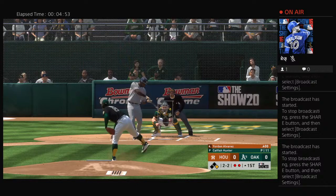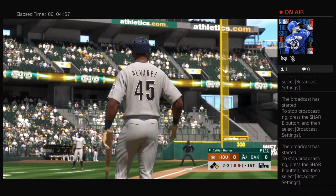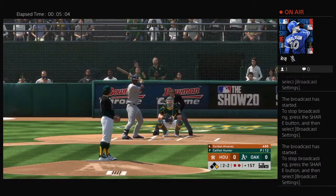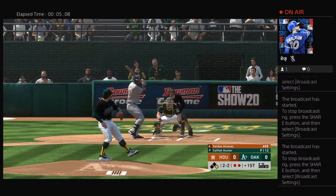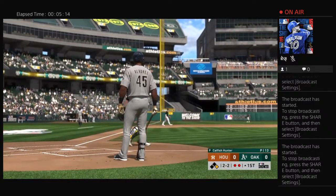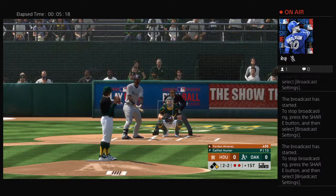From the belt, the pitch. Two-out base runner aboard in the top of the first. Late on that one as it's fouled off to the left side. Not surprised he's late on a heater right there. Just saw an off-speed pitch. Wanted to stay back a little bit too long.